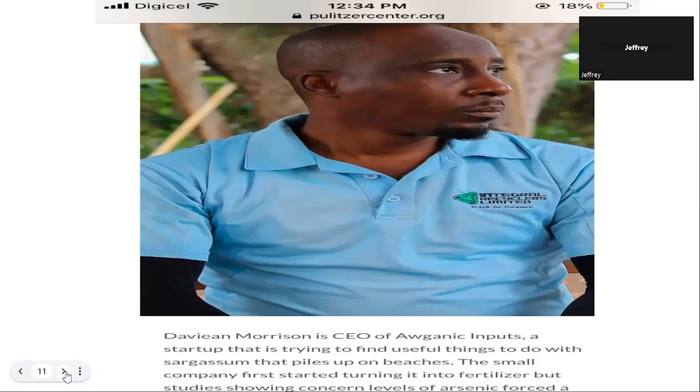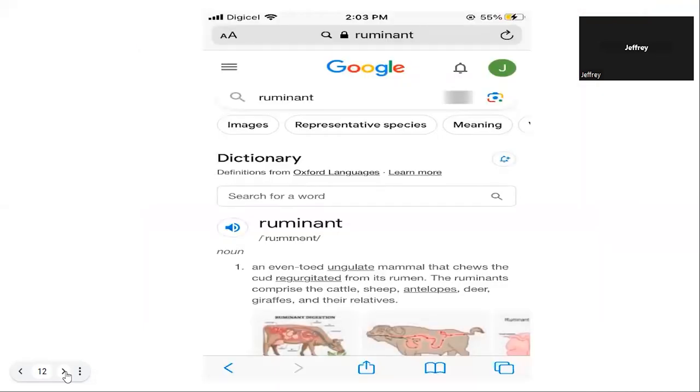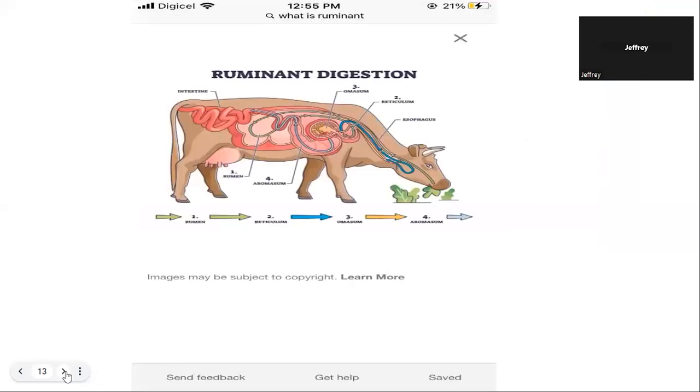So if you go to the next slide, I found out that sargassum is good for ruminant animals. So basically, these are cows, sheep, goats, etc. And they are very high in fiber, antacids, and also minerals are found inside of it, which is good for fatty acids.